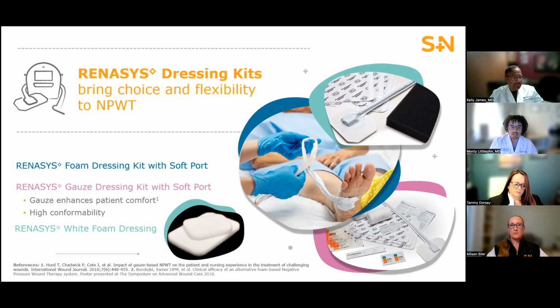Yeah, I think the addition of the soft port really helped with wrapping limbs. As you can see in this picture here, this is an extremity wound, and keeping those on, I think, was problematic in the past. So it's more comfortable to patients, can decrease pressure sores, but really, even the ease of use, we could put on an inpatient vac and then switch it over to the outpatient vac quite easily. And I think that process really has improved our throughput and patient care overall.